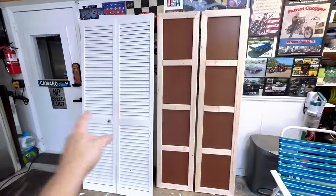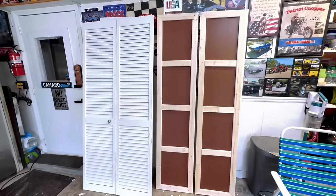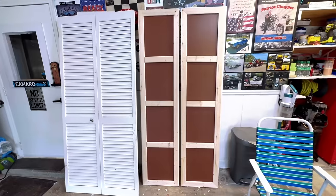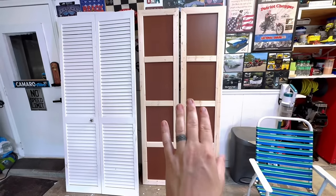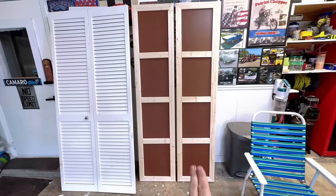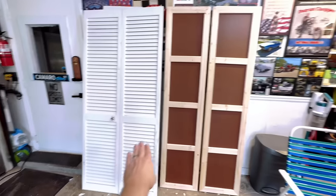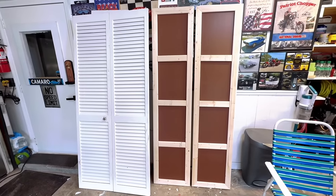You go. Before, after. So that's, now granted, these aren't finished yet. They still have to get their primer and paint, all that good stuff done to them. And that's Cambria's department, not mine. So that's what they look like before they have their finished coat on them. So we went from this to this design. I think it turned out pretty good.